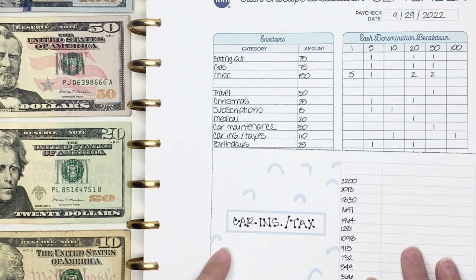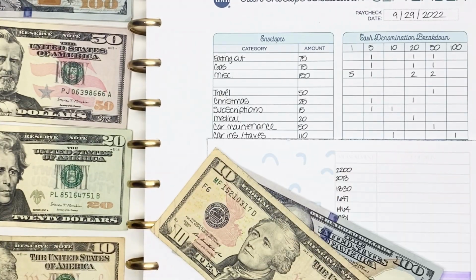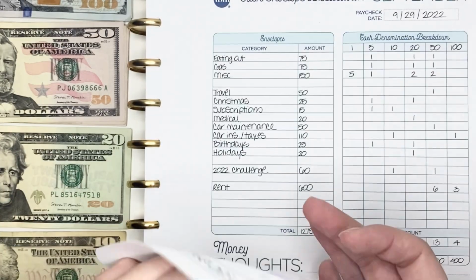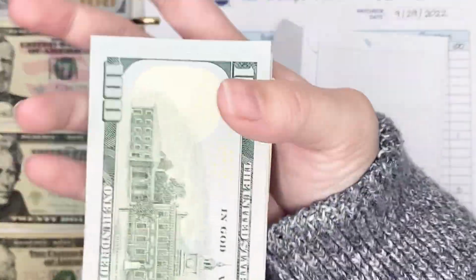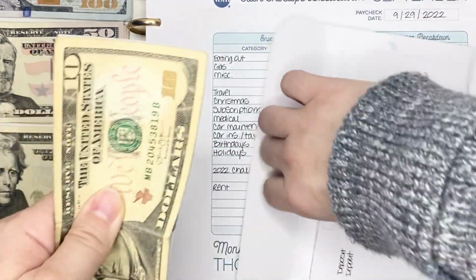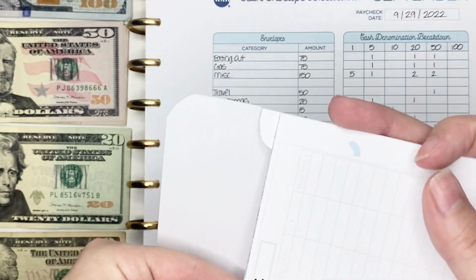This envelope does get a large chunk of money. It's $110, and we're going to do that in a $100 bill. And my last, oh no, not my last $10 bill. So we have 110, and with the cash from last stuffing, we should have 220 in here. So let's count that up. 1, 2, 210, 220. Very exciting. This is one of those ones that's going to grow so quickly. Makes me very happy.